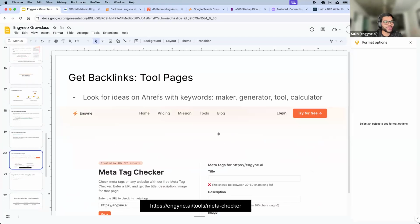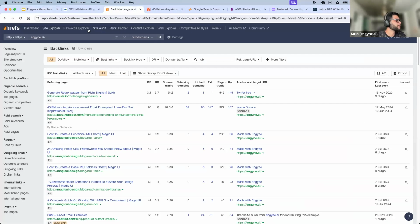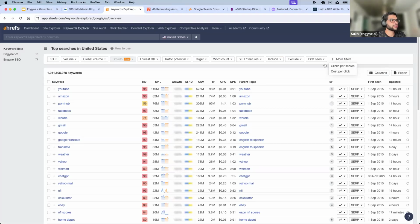How do I know which tools to build? Here's how. So go to Ahrefs, go right here, go to Keyword Explorer, and you just want to leave it empty and just search. Go to more filters, or go to include actually, and go to any word, and you want to put in things like builder, generator, maker, maybe even free tool.